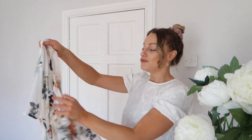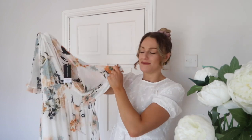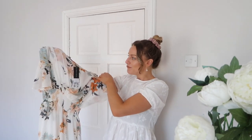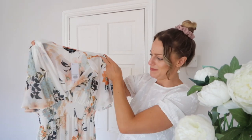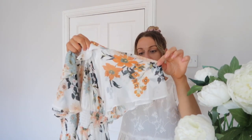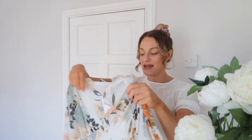So next I've got this really gorgeous chiffon dress. It's quite different for me, although I love a floral pattern. I really love this, but I'm surprised how much I like it on, actually, because it's not something I would normally go for. I love the floaty sleeves on this. I think they're really pretty, girly, elegant, feminine.